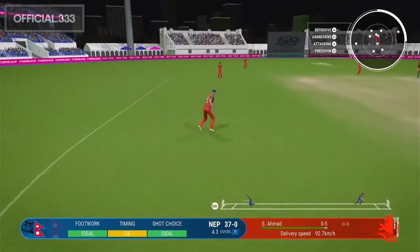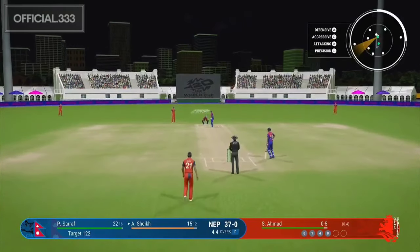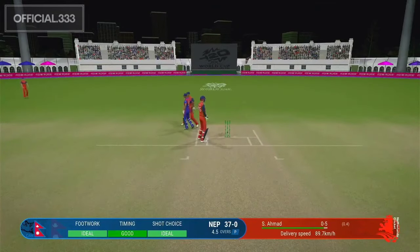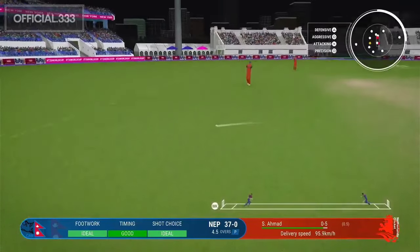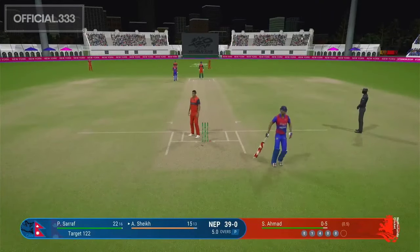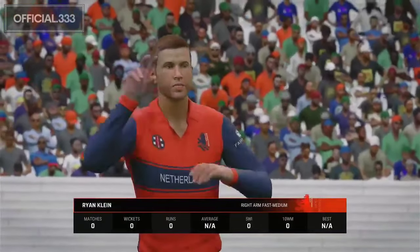Can't get that outside the ring field. Got that away nicely. Needs to be on target. That's the over. Nepal, 39 for none. Five down and they're above the run rate at the moment. Been a good power play so far. The right arm medium bowler is coming on to bowl from the north end.